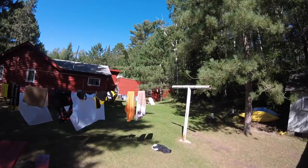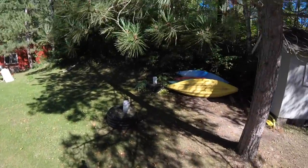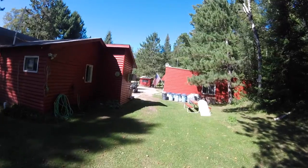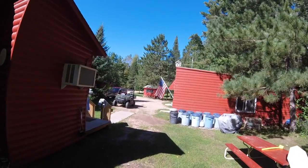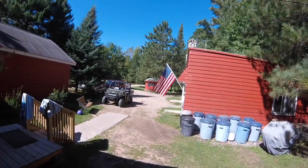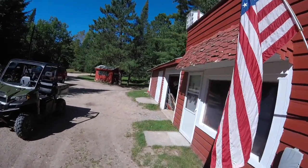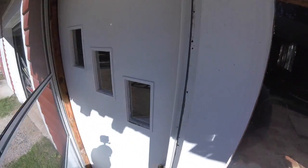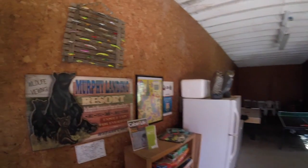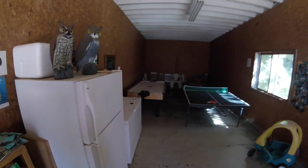You can see the big Wi-Fi tower on the game room over here. Not quite as primitive as it used to be. They have a selection of kayaks now. So, here's the game room, looking pretty much like it always has, with bookcases, the ping pong table. The air hockey's new.